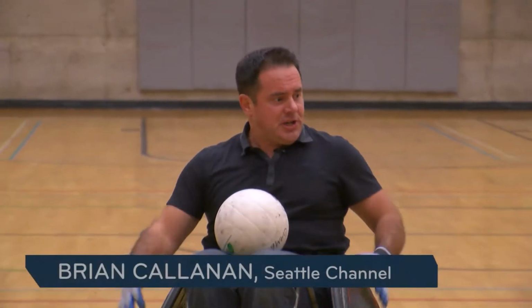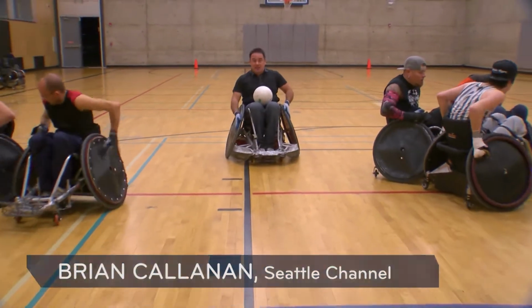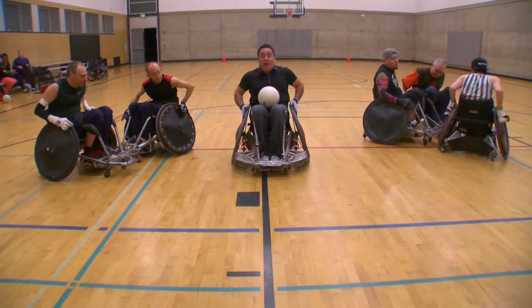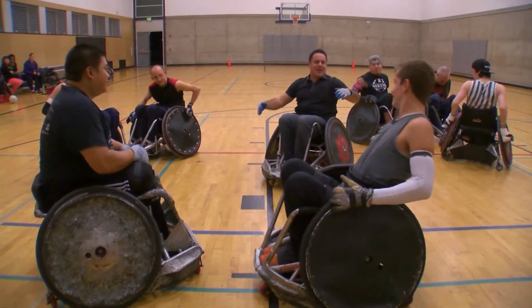All right, so the way wheelchair rugby works is this. You've got your low point guys out here. They're kind of like the offensive linemen on a football field. Then you've got your high point guys rolling through here to try to cross the goal line. Players say it's a lot like chess. There's just a lot more contact.